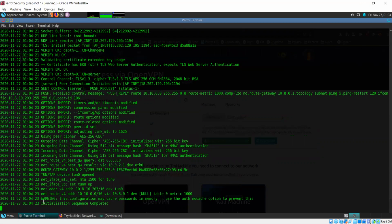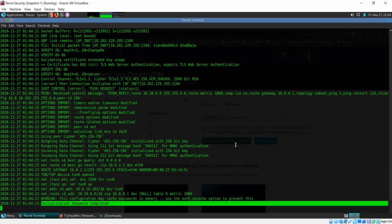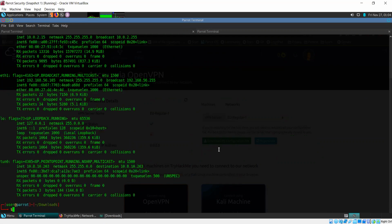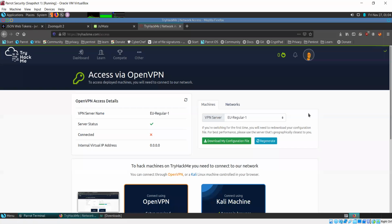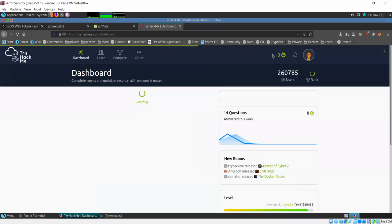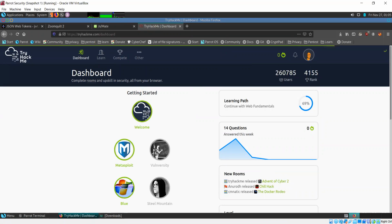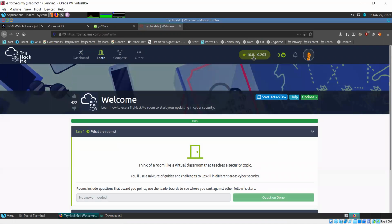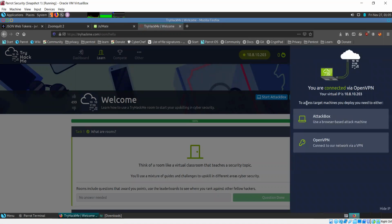When you see this option, initialization sequence completed, that means you are now connected. So I'm just going to go over to another tab and check my connections. There is a new connection that has appeared, tun0, and that's the IP I have on their network, 10.8.10.203. Now if I go to the dashboard, where it earlier said get connected, it now says that you are connected, and shows your virtual IP. So we have connected to the network using OpenVPN.